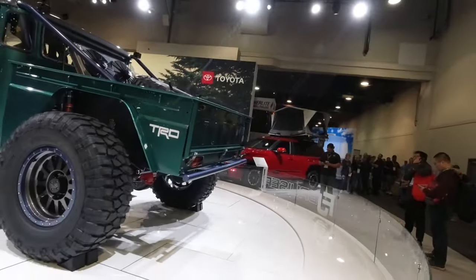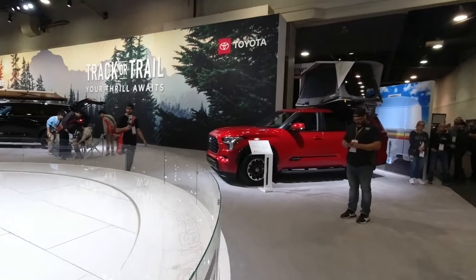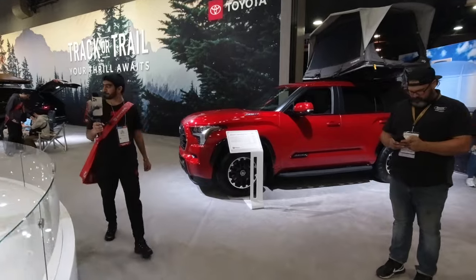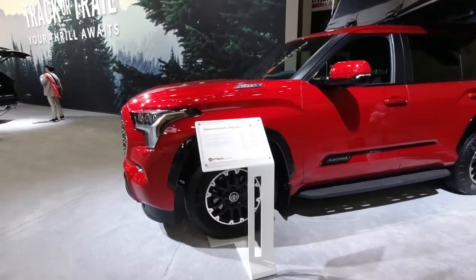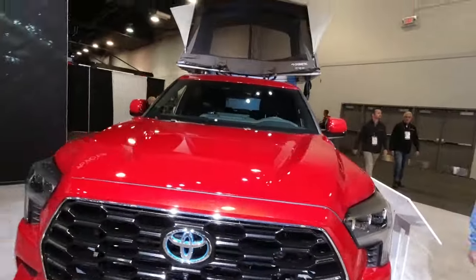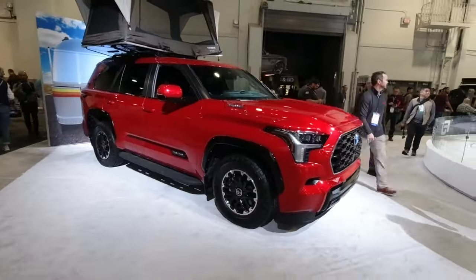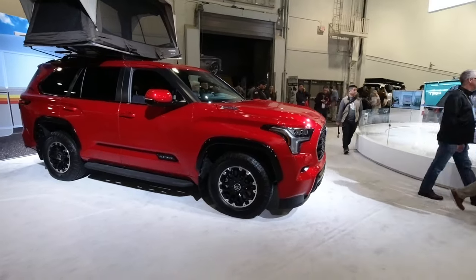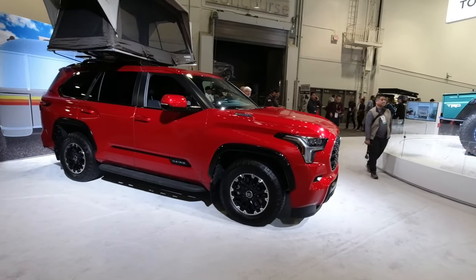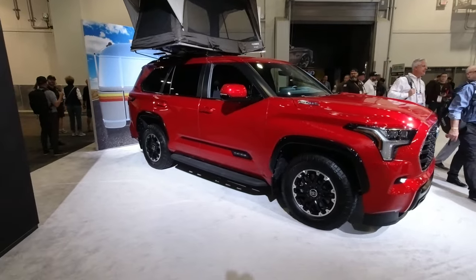And then we'll end it with this Sequoia. Look at this. So here's just a 2024 Sequoia with a rooftop tent. The Sequoias are nice, man. I think they're 7-passenger. This is just your run-of-the-mill Sequoia you'd see at a dealership, but it's nice, very nice.